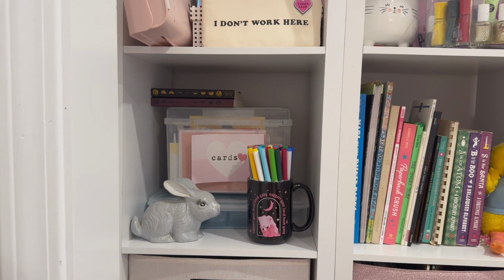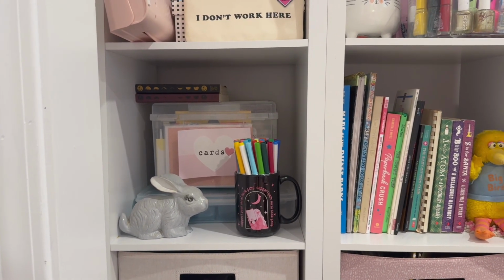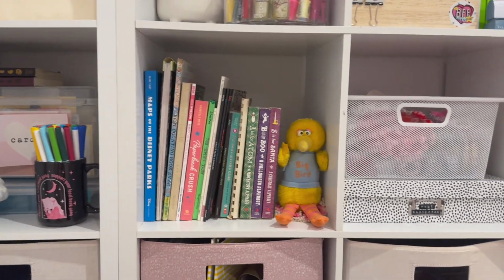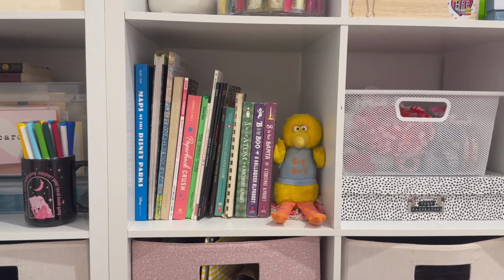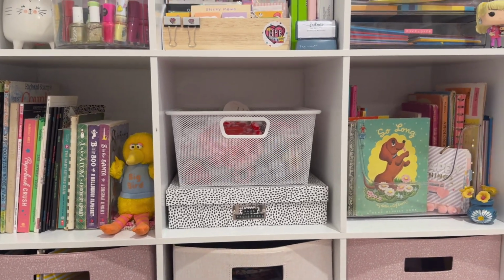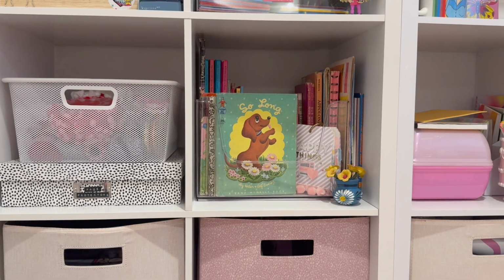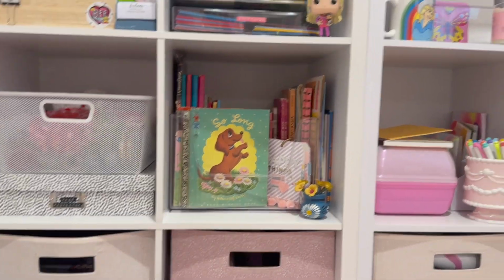So this one I did not organize very well, but we do have old ephemera and cards. I would like to go through that soon. Here's like little books, my childhood Big Bird. This one is more ribbon and also page protectors. This one are older books that I've got from thrift stores that I would like to use for junk journaling.